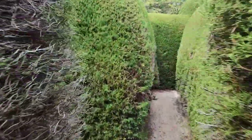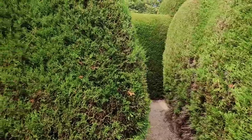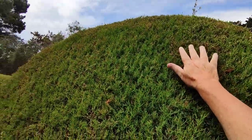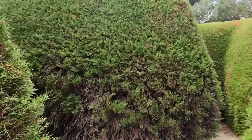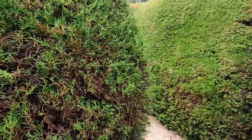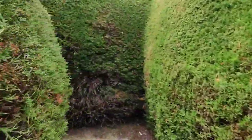Wow. All right. Now, don't know if we want to go that way. So that's me reaching up the tall. So these are definitely a good 3 meters. Should we go that way? Maybe this way. Not sure.